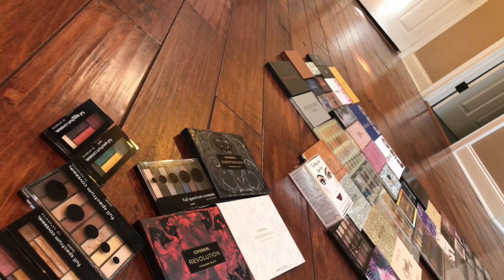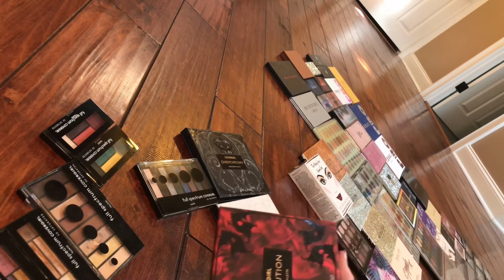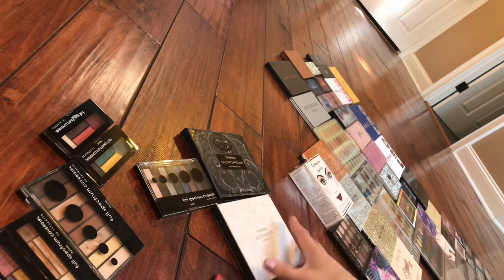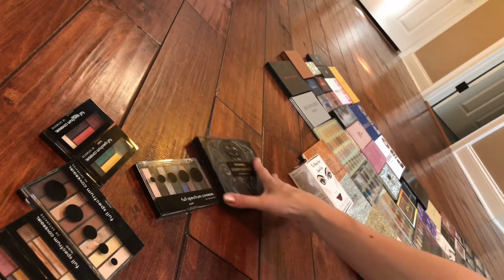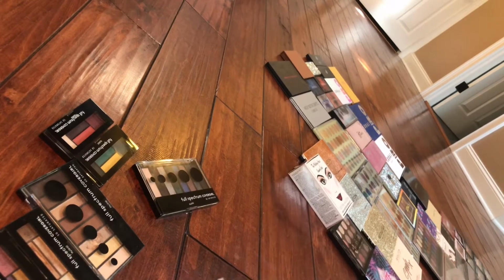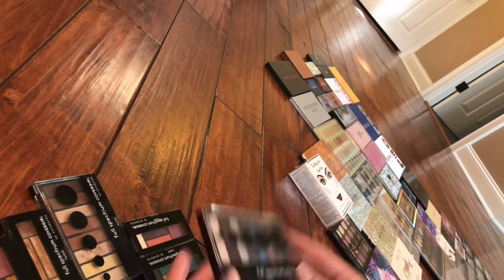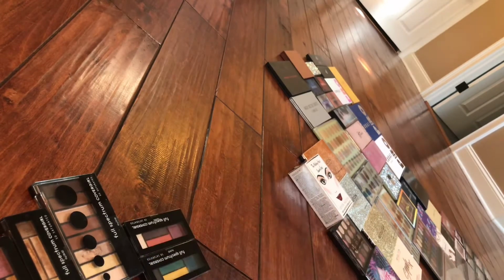CoverGirl, Full Spectrum, whatever you want to call it, they're all CoverGirl brand. These are the ones they came out with recently. I just wasn't impressed by these. I held on to them thinking that at some point I would use them. And honestly, none of them call to me. They're big and bulky, so I'm going to be passing on these. Same with this one. I don't ever reach for these deep colors, so I'll be passing on this one.